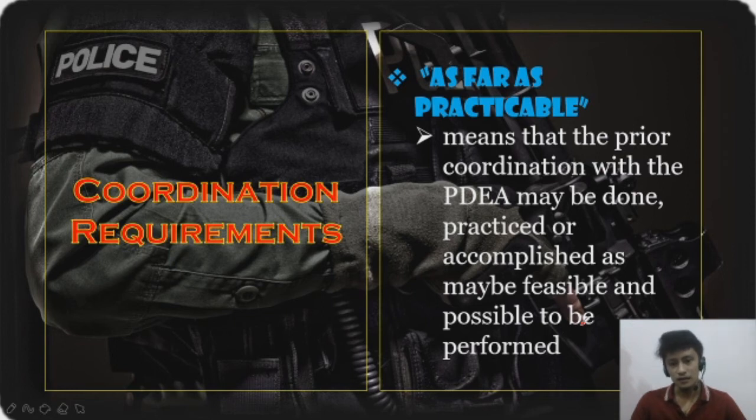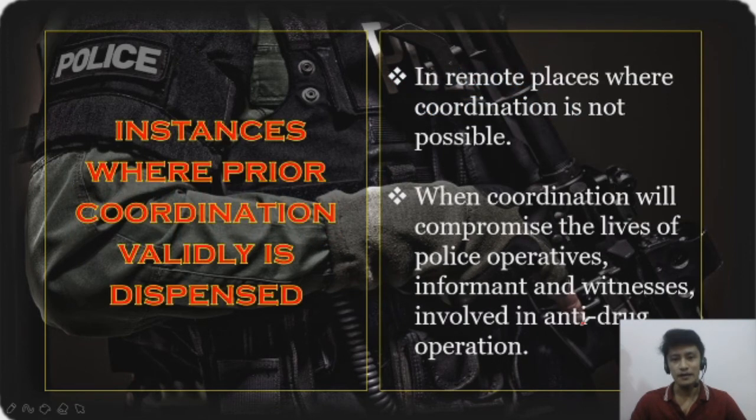So that could be medyo sabihin natin, meron ngang radio, meron ngang telephone. Pero sa mga bundok, just imagine sa mga liblib, meron bang signal doon? Is there a signal? Is there a network there? So medyo walang chance or hindi practicable na may coordinate agad yan sa PDEA. So that could be covered or that could be said na hindi nila co-coordinate yan agad-agad. So just take note, as far as practicable, you should coordinate it with the PDEA.